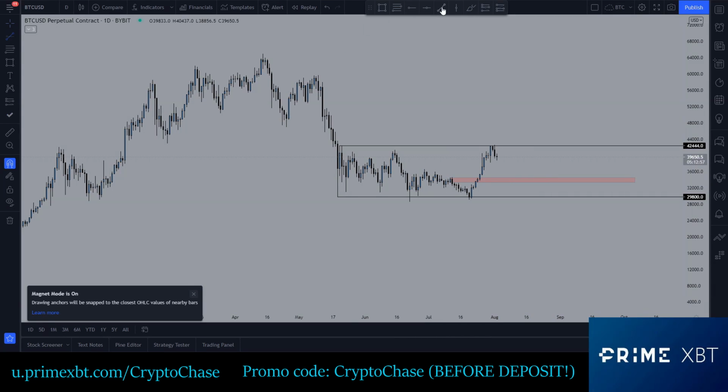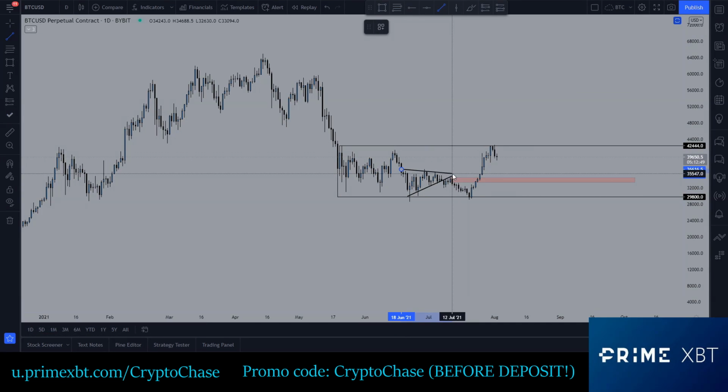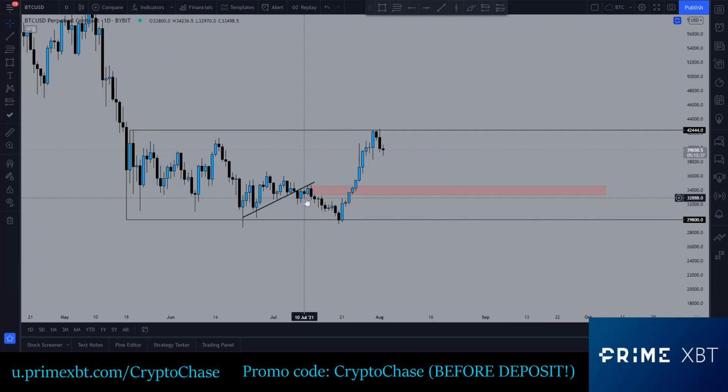Boom, right there. So you had this consolidation on BTC, a bit of a pennant type situation here, whatever you want to call it. It breaks down, and as it breaks down and comes back up, this is the area of consolidation before this further breakdown. So I think this is probably a good buying area.